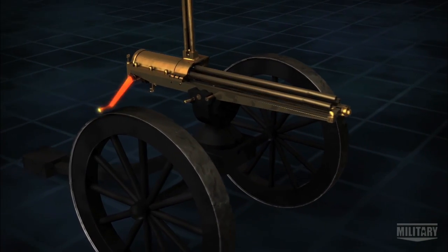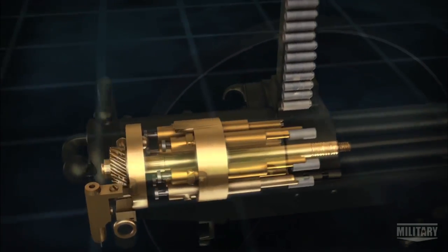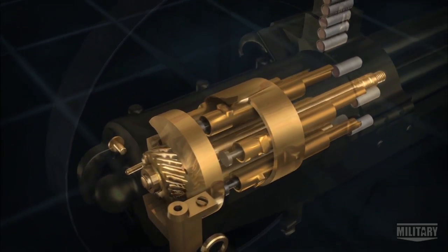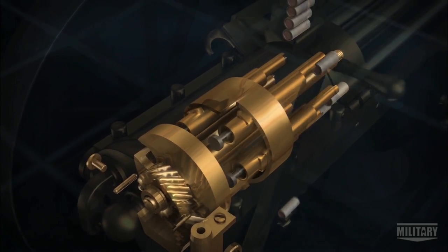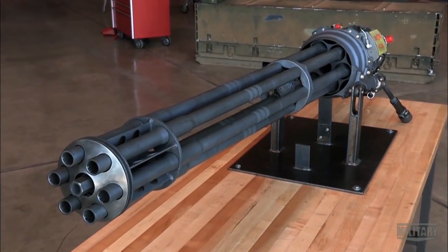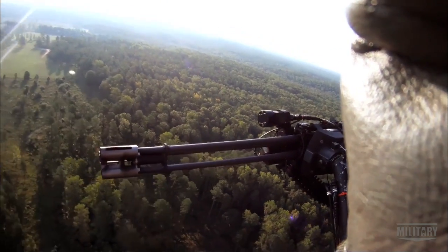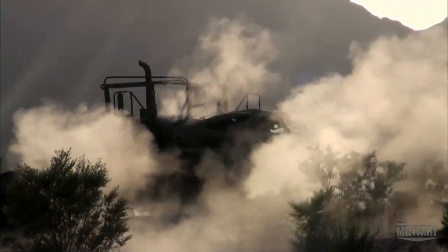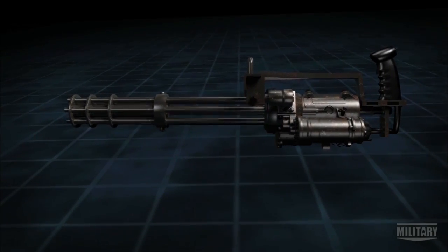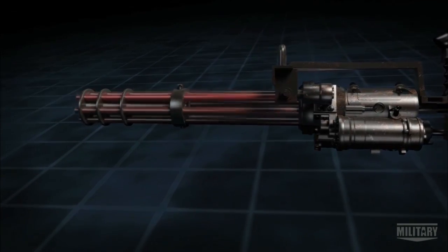A hand crank rotates the barrels, and as each one reaches the top of the weapon, it's loaded by a gravity-fed hopper. Each barrel has its own bolt and firing pin that fires the bullet as it rotates past an automatic trigger. Today's Gatling guns come in many sizes and numbers of barrels. But all Gatlings have multiple barrels that revolve and fire sequentially. This allows extremely high rates of fire without causing the barrels to overheat and malfunction.